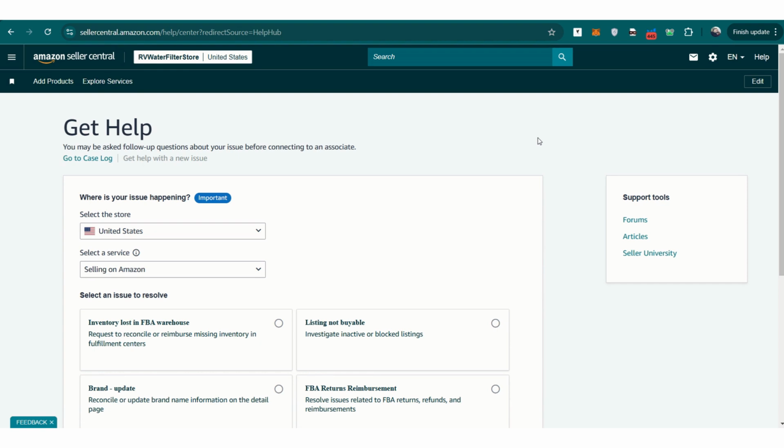To prevent this issue from happening again, make sure all your UPCs are purchased directly from GS1 and register your brand with Amazon's brand registry. This will help protect your listings and prevent unauthorized sellers from using your UPCs. Following these steps should resolve error code 8572 and allow you to list your product without issues.